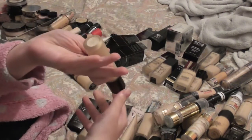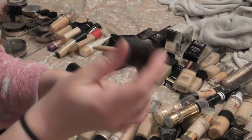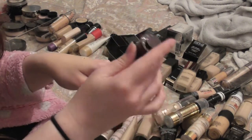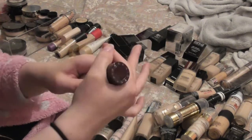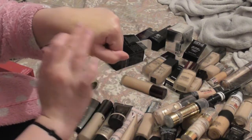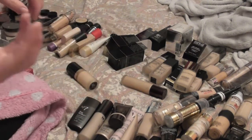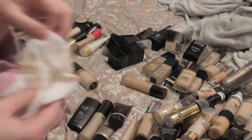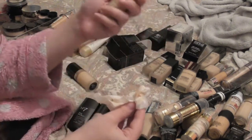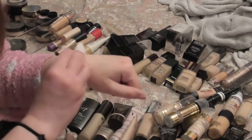If it's anything like the Becca foundation, this is the Aqua Luminous foundation. And again, I know I'm putting foundation on top of foundation. This has more of a creaminess to it, as you can see. It's a slightly thicker consistency. I hope that translated well. It has a slightly thicker consistency than the Luminous Weightless from NARS. But I enjoyed using that the couple of times I did, so if the Weightless Luminous is anything like this guy, then I'm sure I'm going to enjoy it.